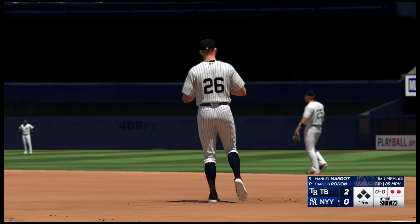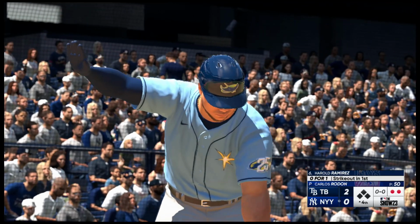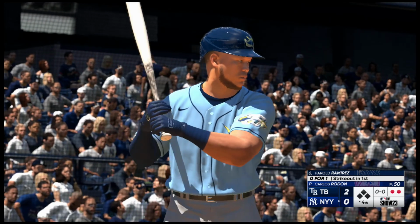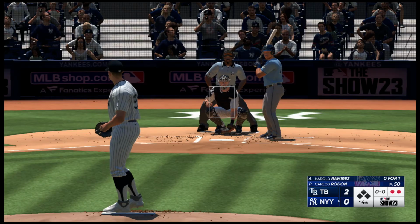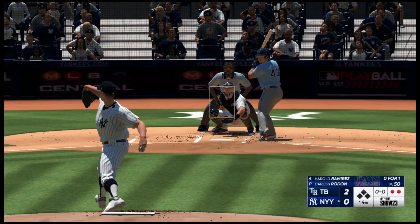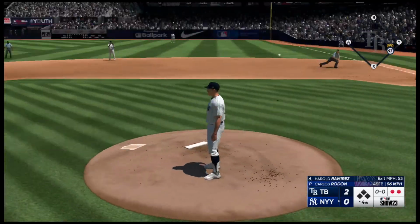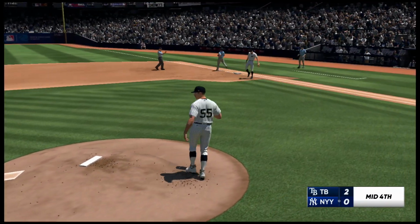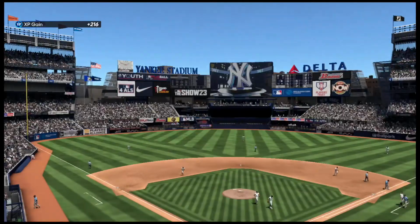Harold Ramirez. Get ahead, stay ahead. And a weak ground ball to the left side. Oh, yeah. Peraza fires over to first. Third out, and that ends the frame. Nothing doing for Tampa. They're up 2-0.